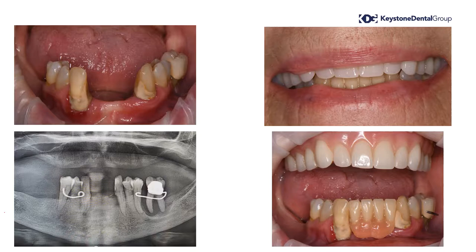So here we have a young lady who hasn't taken the best care of her teeth. Very nice patient, okay? She's wearing a full maxillary denture, and she has a failing mandibular dentition. And we're going to restore her entire mouth with implant-based restorations. We're first going to address her mandible.